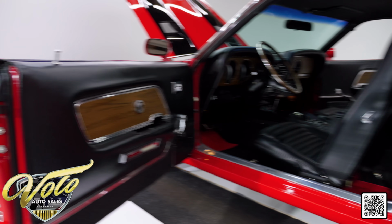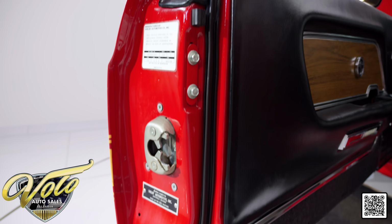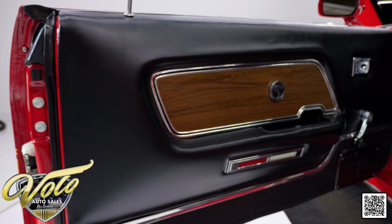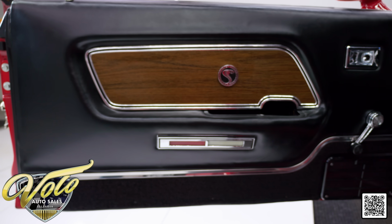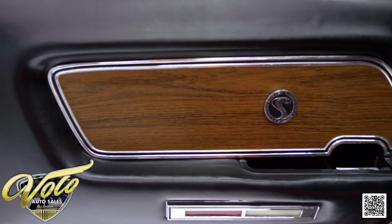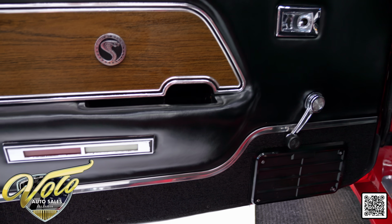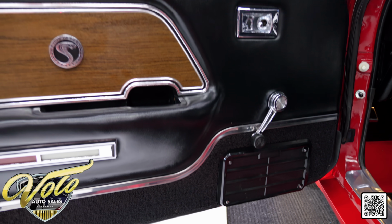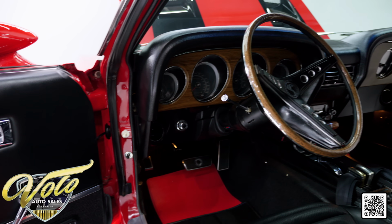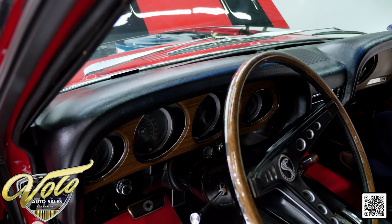Now, 1970, the Shelbys were very rare cars. They only made 789 altogether. Only 117 were GT350 automatic cars. So the door jambs are painted slick. The latches are real nice. Weather strips look great. It's a deluxe interior, so it has the molded door panels, and it has the speakers down in the doors. It has a very nice interior.